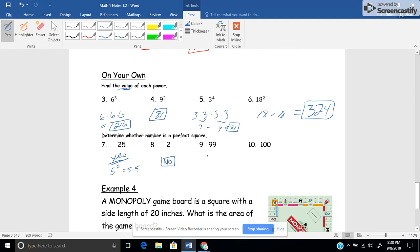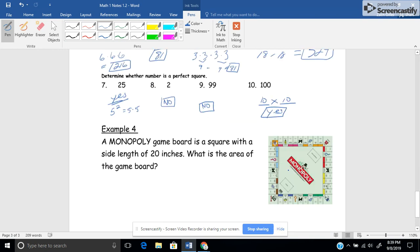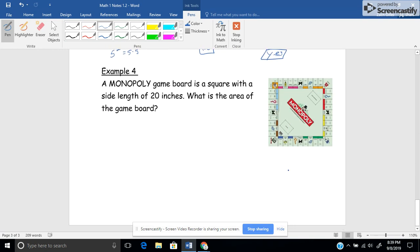Number 9, two numbers that are the same that multiply to get to 99. Again, that would be no. And number 10, 100. Is 100 a perfect square? Are there two numbers that are the same that multiply to get to 100? Yeah, 10 and 10. So number 10 would be yes. Hopefully you did okay there. Let's move on to our last example of this lesson.